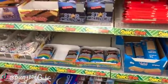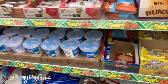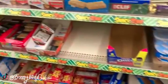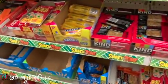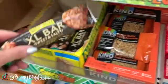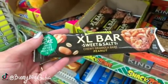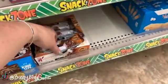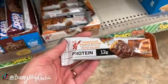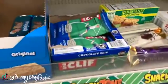I've been on the hunt for chewy sweet tarts lately because someone on TikTok wants me to try to melt chewy sweet tarts, and I haven't been able to find them lately. The Oreos, we have Kind bars. What are these? XL bars, sweet and salty by Nature Valley. I think these are new as well. Chocolate peanut butter protein meal bars with 12 grams of protein. We also have Cliff bars.